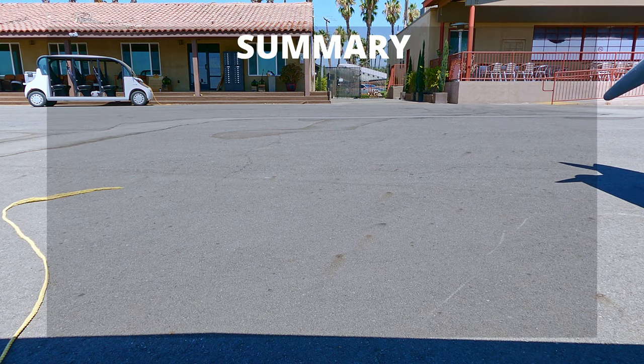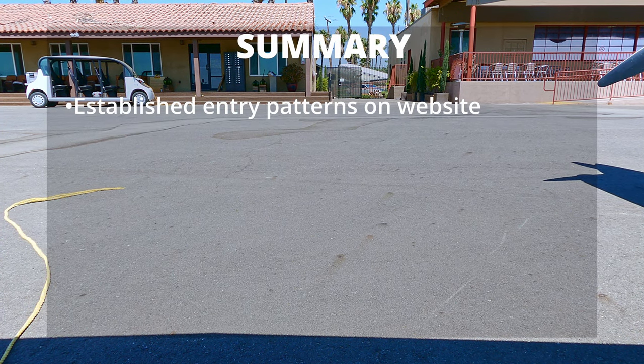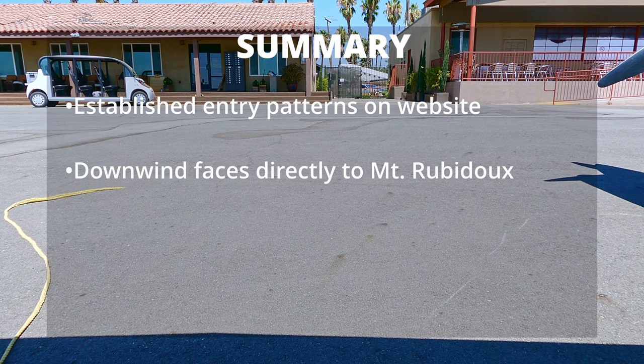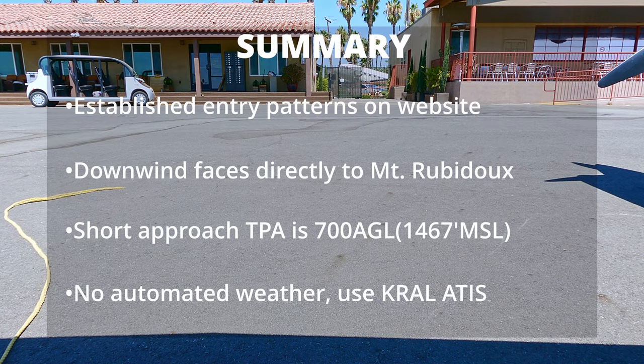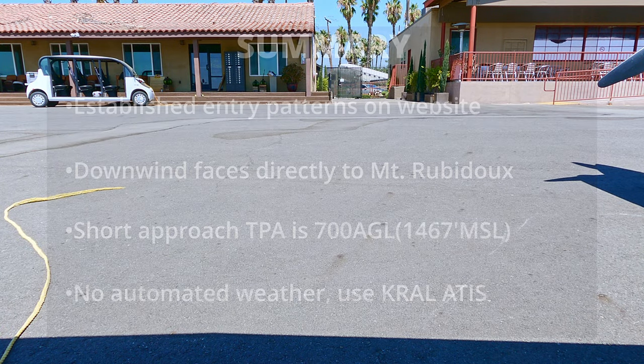All right, so in summary, it's best to use the established entry patterns outlined on the website. Downwind faces directly into Mount Rubidoux. Short approach traffic pattern altitude is 700 AGL. And there is no automated weather, so use Riverside's ATIS.